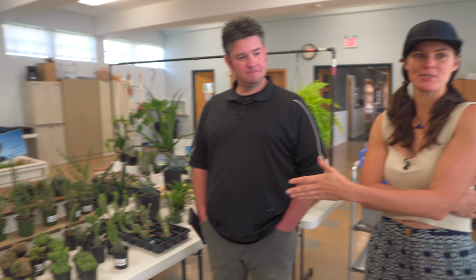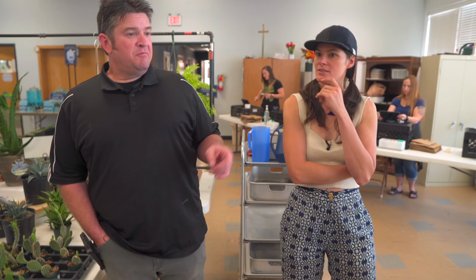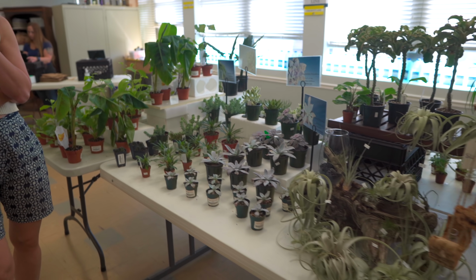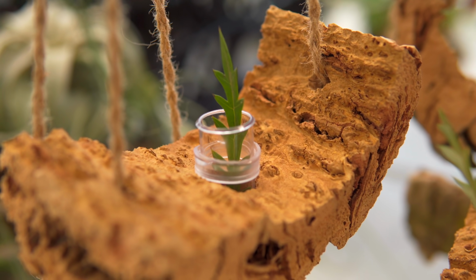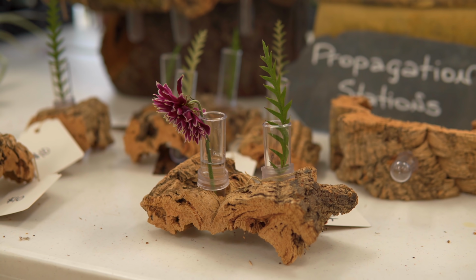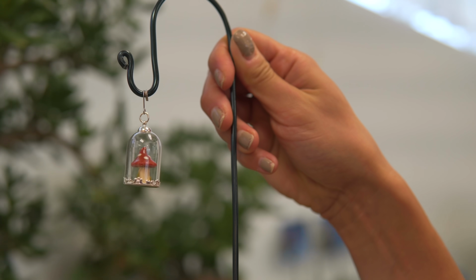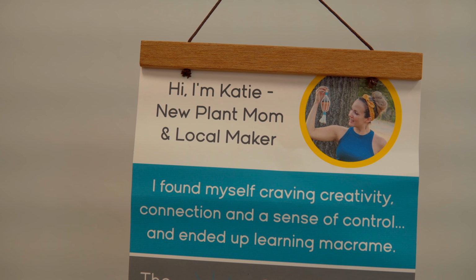And so you expanded from succulents. What were some of the other ones that you moved out to? Patio fruits, tropicals, air plants. We also have a few friends that we work with. So this is a local artist that puts these together. Lindsay's daughter does the little plant jewelry up there. And then another friend does the macrame plant hangers. That's cool. So cool. We want to help.